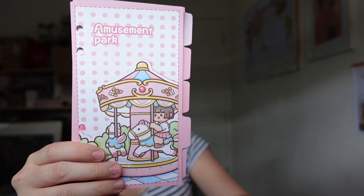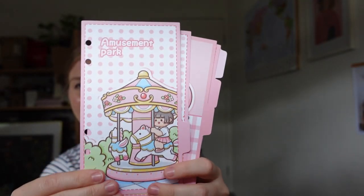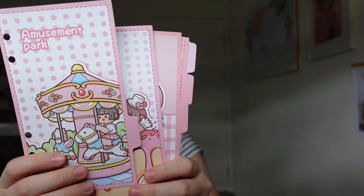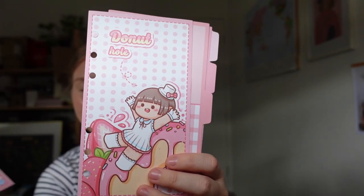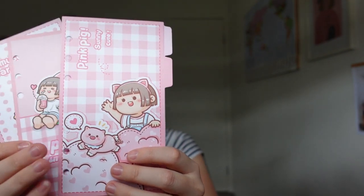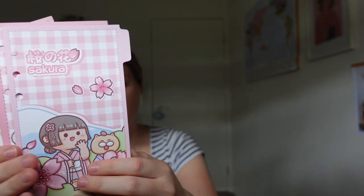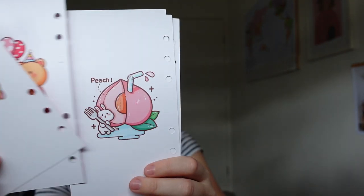That is so sweet. And then it's amusement park themed. Oh, there's a Sakura girl on the back. So amusement park. Oh, there's really cute things on the back. I'll show you the fronts first, and then I'll show you the back. How sweet.